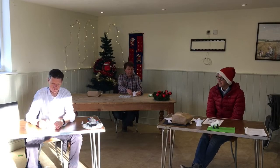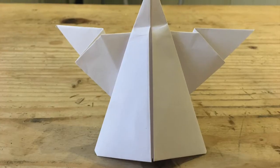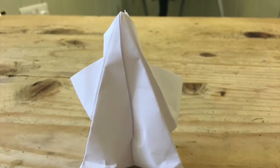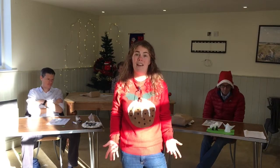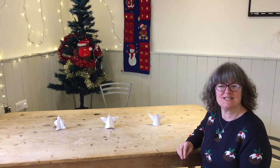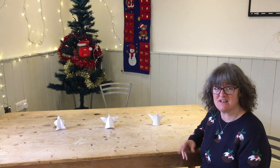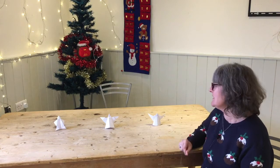8, 7, 6, 5, 4, 3, 2, 1, stop crafting. Contestants are out of time. There was some excellent paper folding from everyone there, but let's see whose paper folding impressed Hannah the most. Okay, so on to our technical challenge. This was the 18 stage origami angel, which I have to say, as a slightly experienced origamier, even for my standards, 18 steps on a piece of paper without a tutorial video is quite a serious ask. So well done to everybody.